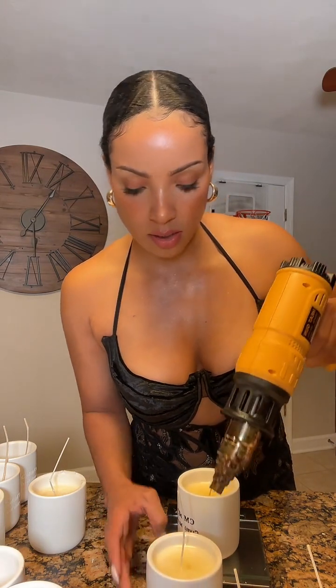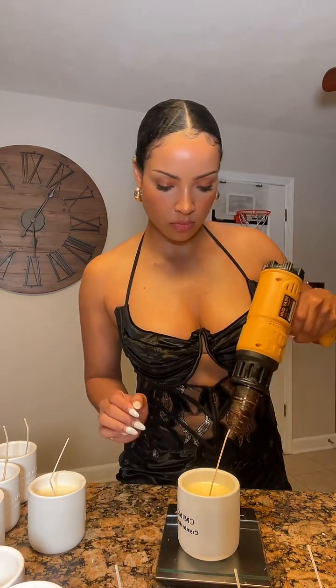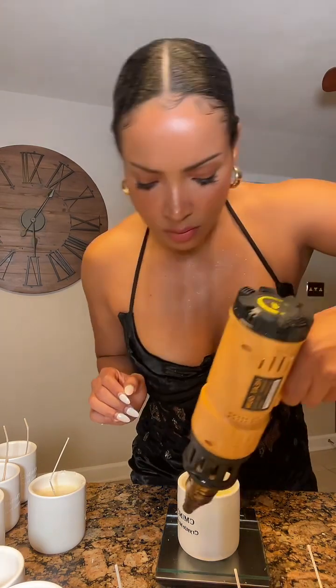So it looks like I fixed all of my problem candles. That one has a bubble. We don't want the bubbles. When you see a bubble, that means it's going to drop down low. Let me show you. Y'all can see what I'm doing right here. Alright, that one should be good. Alright, perfect. Yes, citronella. The air pockets will sink the wax.